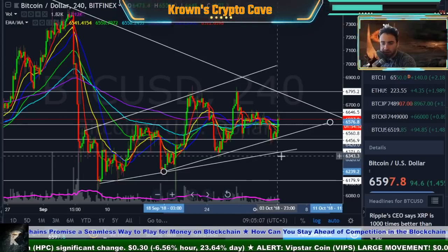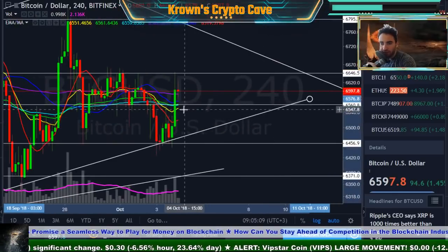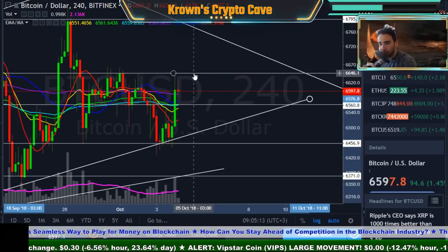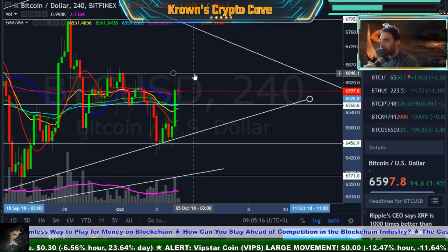These are the trades that I'd be looking at in this range right here. Again, you now have what you want to see as support around 65.50, and you're going to be working on this 66.50 resistance.